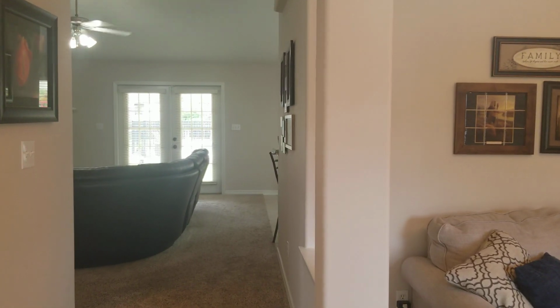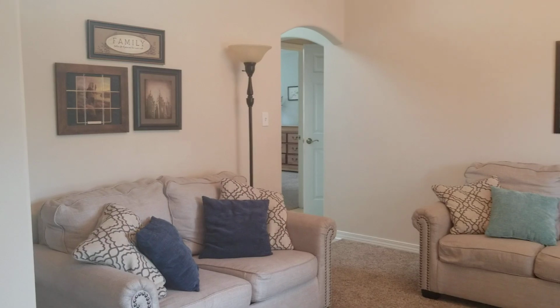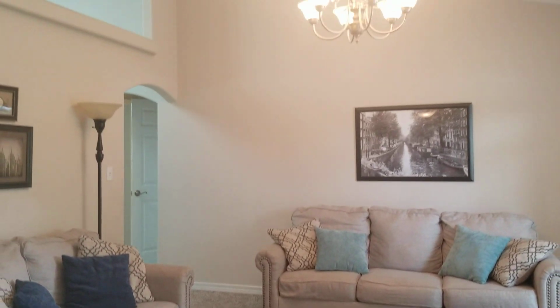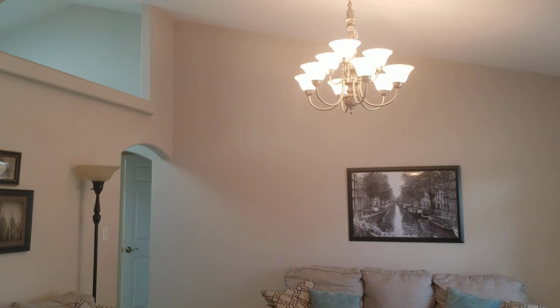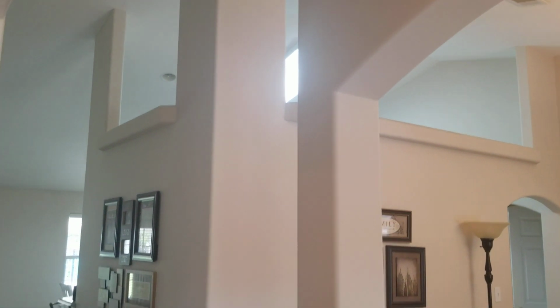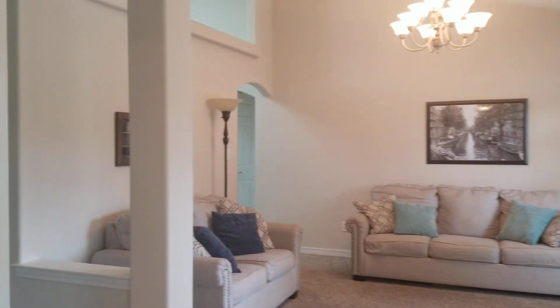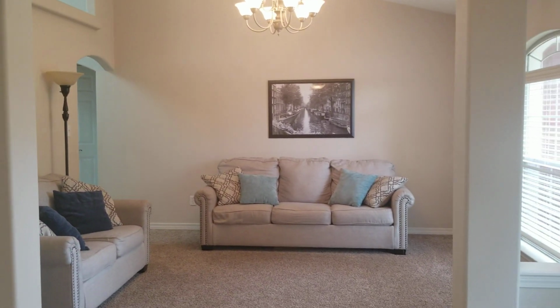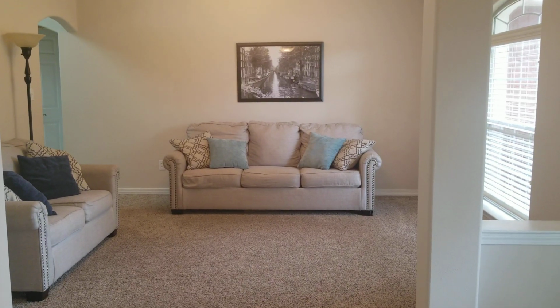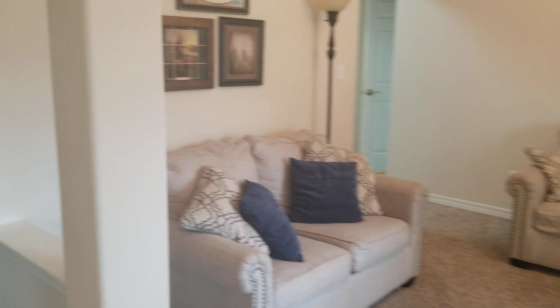So coming in on the right hand side, they have it as a sitting area. It's supposed to be the formal dining room. As you can see, it has a chandelier in. It has some plant ledges and things like that, giving for an open feel in the house. So nice size formal on this side. Blinds throughout this home as well. The carpet looks fairly new. It's in pretty good shape. Doesn't appear to have any walk marks on it or anything like that.